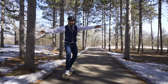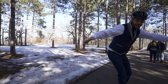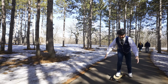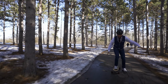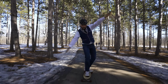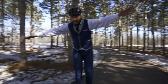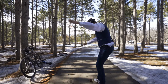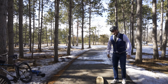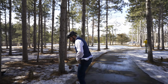Whoa, that's so much fun. We can even turn by leaning to either side. Whoa. This is awesome! Push! Whoa. That was so much fun on the longboard! Let's see what else we have here.